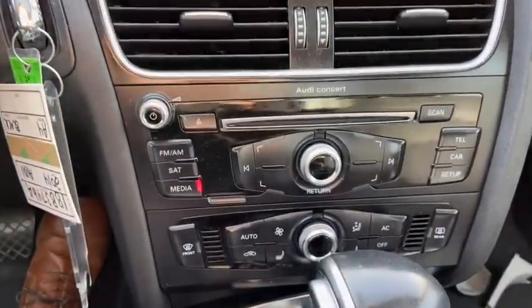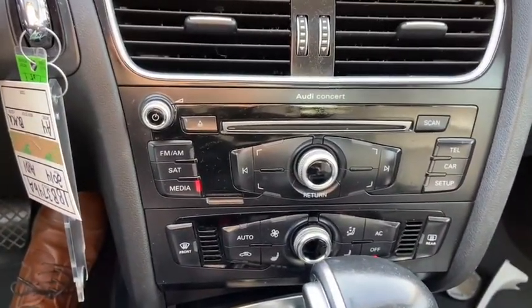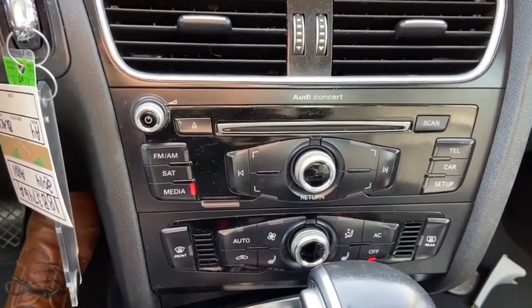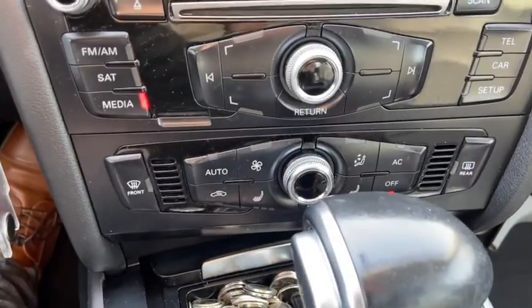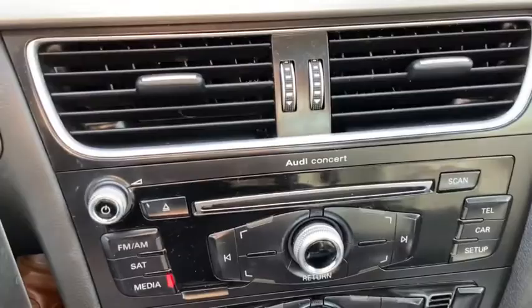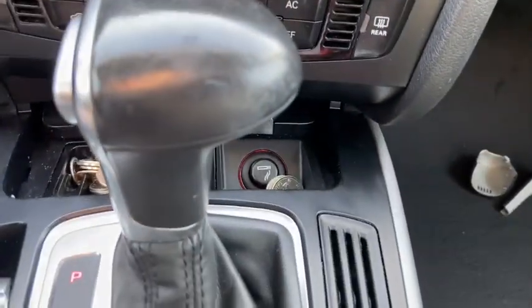This vehicle does offer AM, FM radio as well as satellite radio. Also have USB and Bluetooth connectivity. There is a CD player there as well. Just below, you have your climate control, including heated seats for both the driver and the passenger. Then you have a 12-volt outlet just underneath.